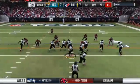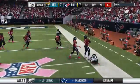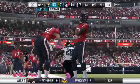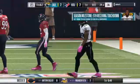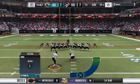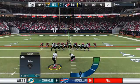The play clock's running down. Now a first carry here for Robinson, and he will lose yardage and be backed up to the 24. That'll make it 4th down after a loss of 1. Now a field goal try coming up here for the Jags, from the right hash, a 41-yard attempt.